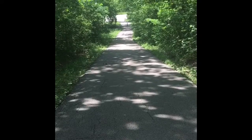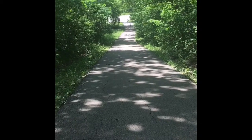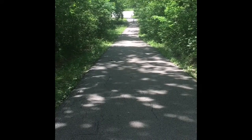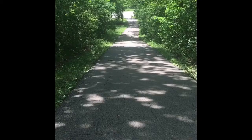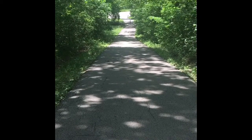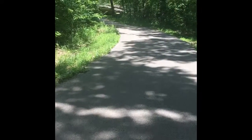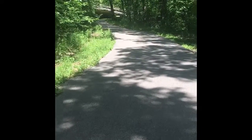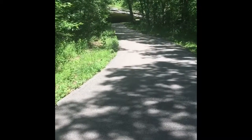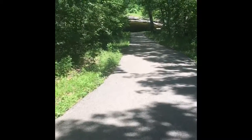I don't know how well you can see it because the camera's not showing it great. But there's about a, I don't know, 30-degree incline just to start the trail. We're about halfway up, and man, is that a rough way to start a hike. Ooh, I can see some rock formations up ahead. Looks like we're already at the cave. Look at that. Absolutely beautiful.